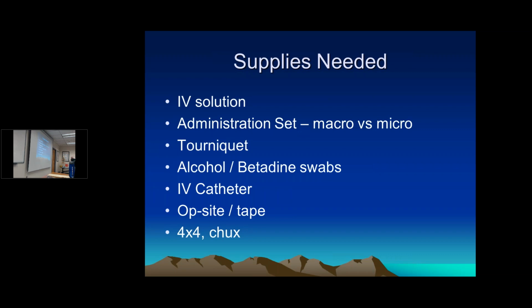So we've got IV fluid. We've got our administration set. So tell me something about administration sets. What's the difference between the two of them? 10 or 60 drips per minute. So macro is 10 or 15 drops per minute, whereas micro is 60 drops per minute. Okay, so 60 drops per minute is what we're talking about.